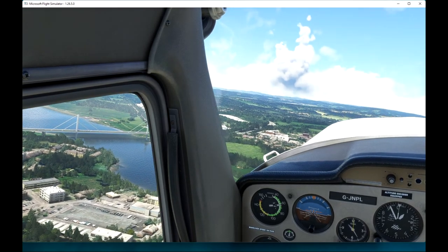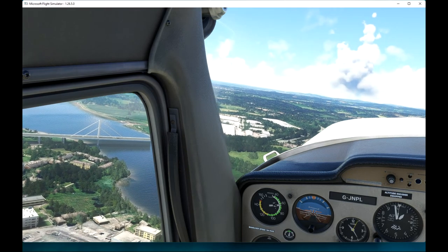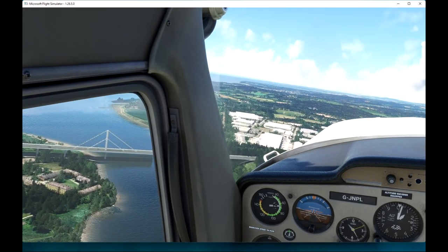EZ444, wind 181 at 19. Cleared to land runway 27. Cleared to land runway 27 EZ444.